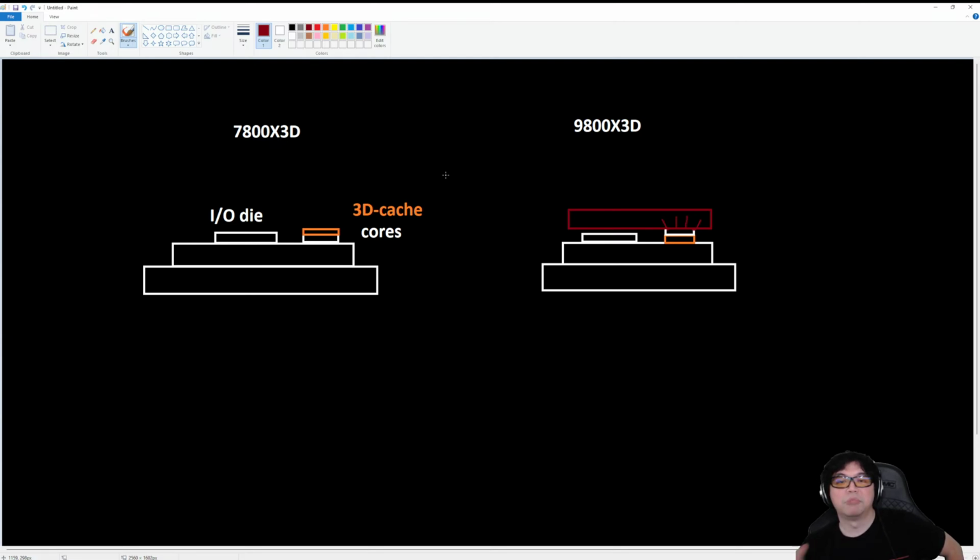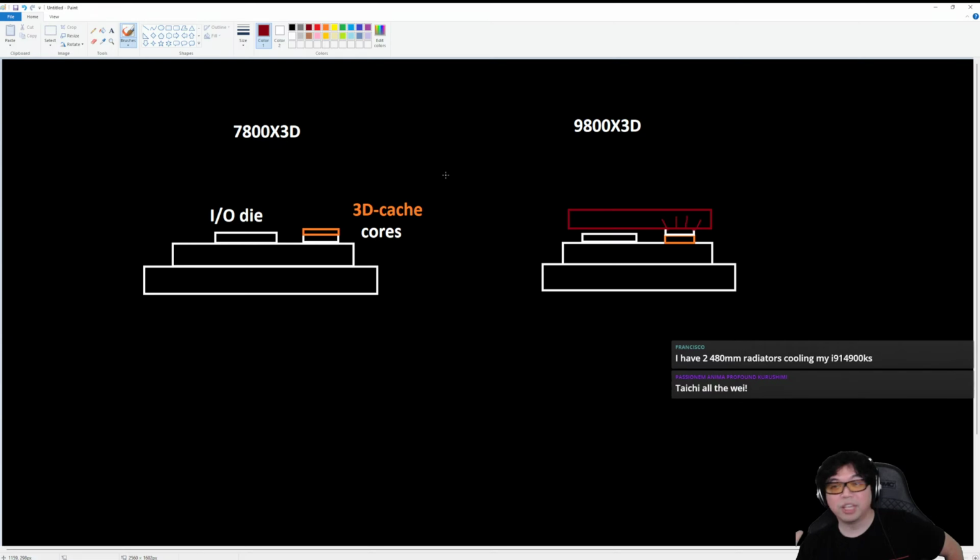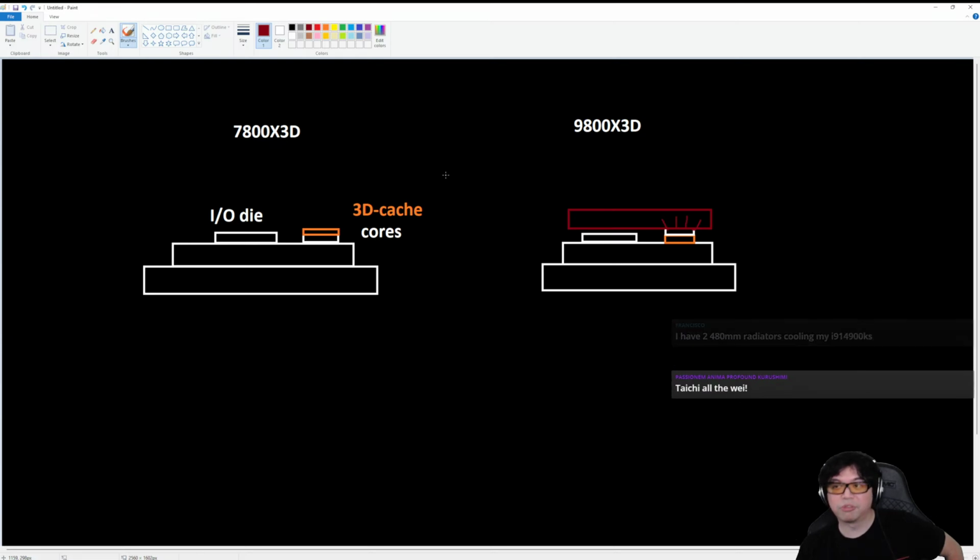X870E motherboard, not an X870 motherboard. Case in point, the MSI X870 Tomahawk that I've been testing cannot, at least the one that I have, cannot do 8000 stable. I've been having a hard time getting it to run stable. I tried the 8700G, which had a better memory controller. That didn't help. It's definitely a board limitation.